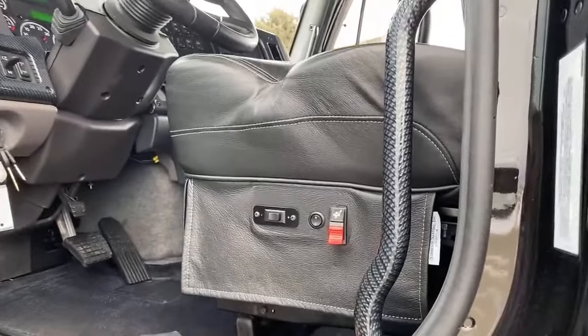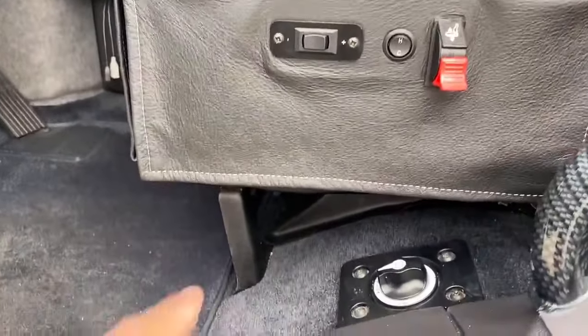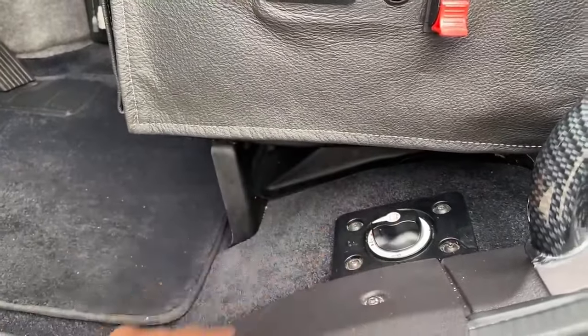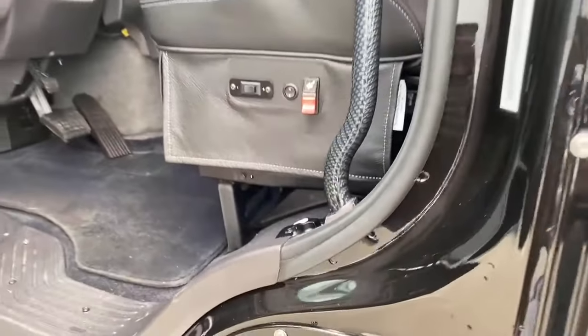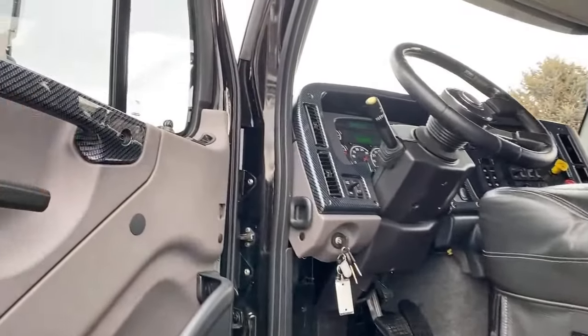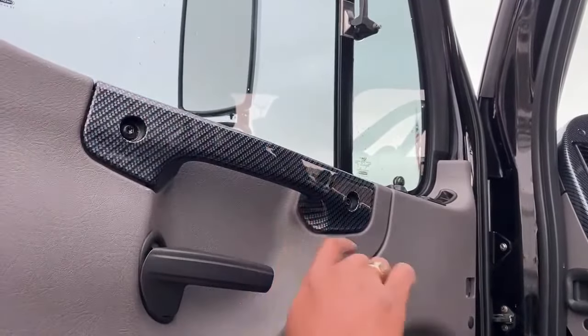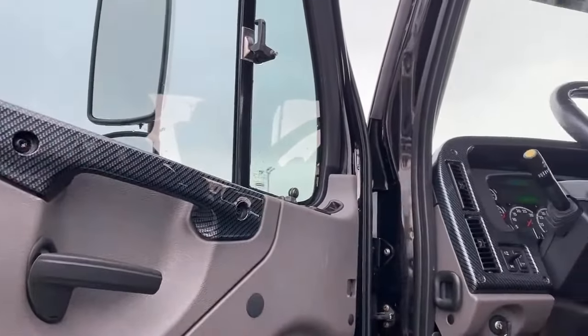You have your kill switch beneath the driver's seat, of course, key. And as you guys can see right now, all the little highlights here, we do have that carbon fiber look on the handles, the dash, and throughout inside the cab.